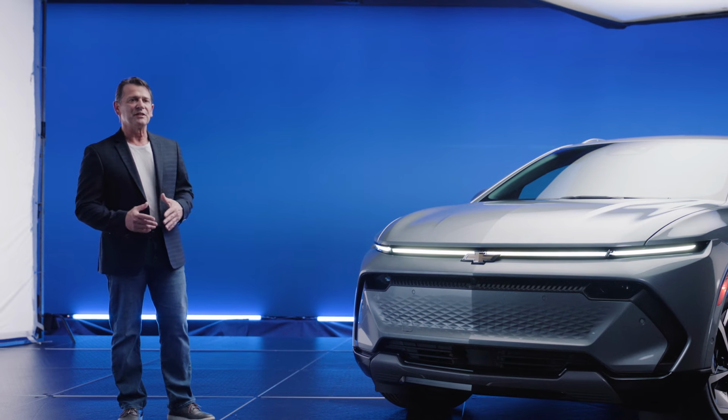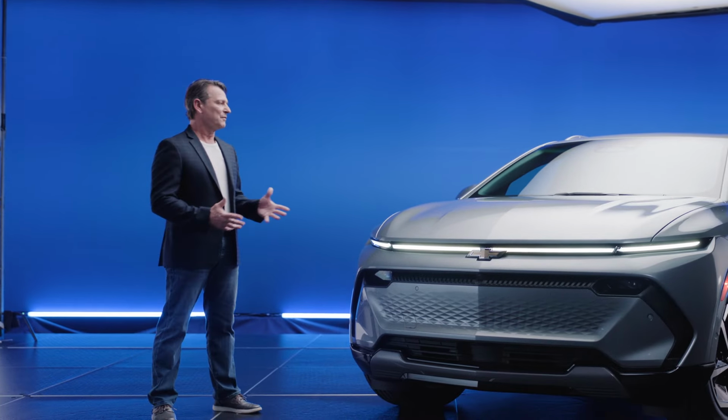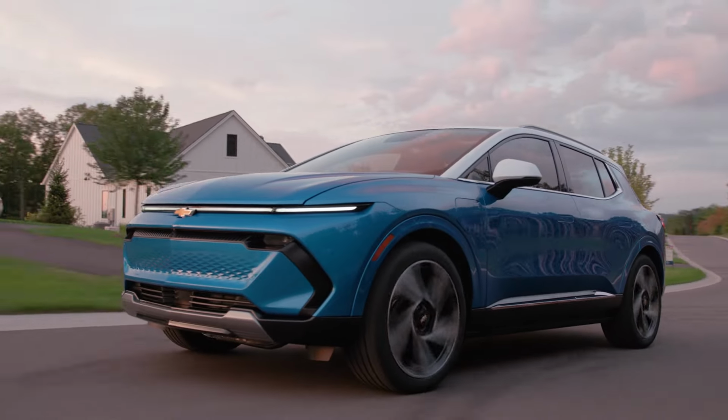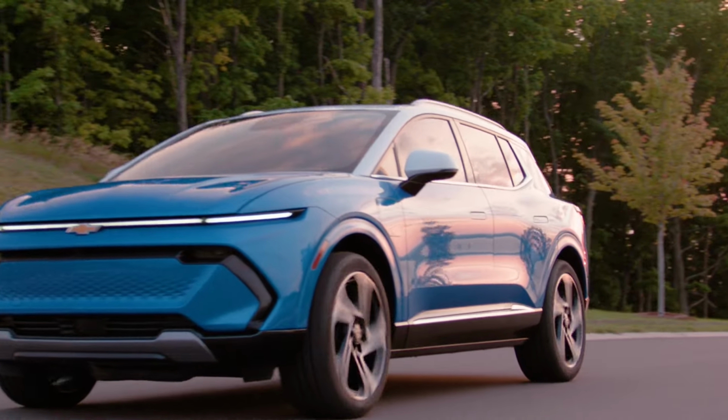So what I love about the Equinox EV is that you get the space and capability of an SUV with the soul of a sports car. The tech and the features in this vehicle are surprising, what you get for the price, for the size of the vehicle and the segment, more than you expect. It's really just a great SUV through and through. It just happens to be electric.